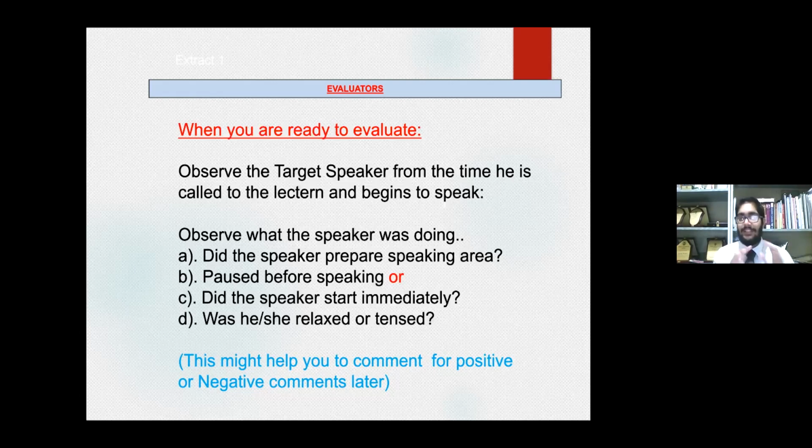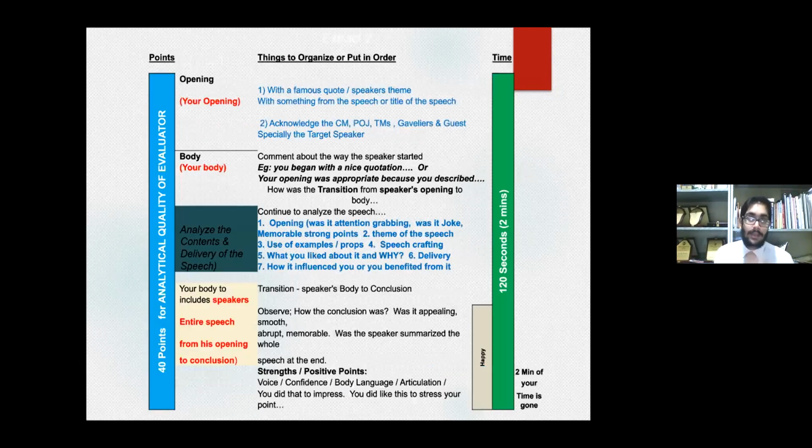So these are just a few areas to observe, like how the speaker is walking to the lectern before his speech, and then after the speech, how did he feel? Was he feeling nervous before he stepped onto the lectern? Observe these few things as an evaluator, because it will really help you find the key areas where he could improve. Now, this is how you could put up your evaluation.